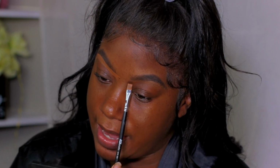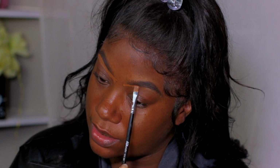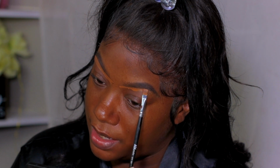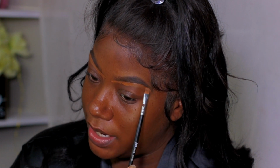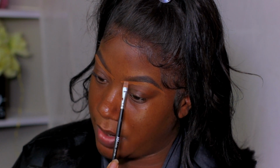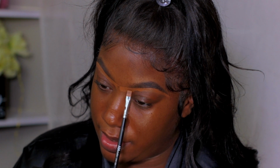This my face. This right here is the Instant Age Rewind Concealer that I'm using to clean up my brows. I like to use a color that is one shade lighter than me, if not almost the same complexion, because I feel like it just creates a natural highlight without you having to do a highlight under your brow.